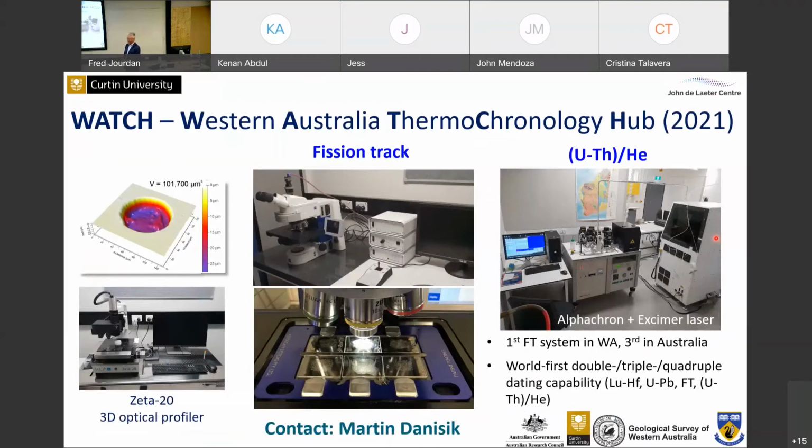Martin Danišík is in the room, and Martin was successful in winning another Australian Research Council grant to build the West Australian Thermochronology Hub, or WATCH. And that is a series of integrated tools, including a laser system, a helium mass spectrometer for uranium-helium dating, a fission track stage for looking at low temperature thermochronology. So in the temperature range now, you've got between, let's say, 70 degrees Celsius and 180 or 200 degrees Celsius for understanding things like fluid flow in the crust or exhumation histories of continents.